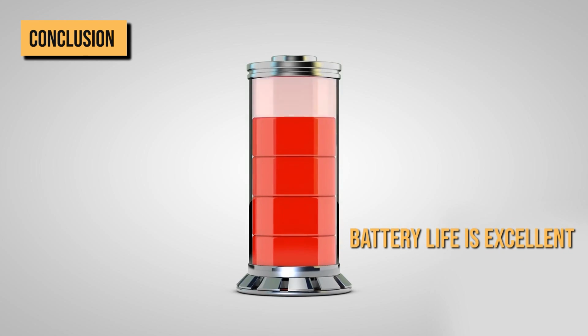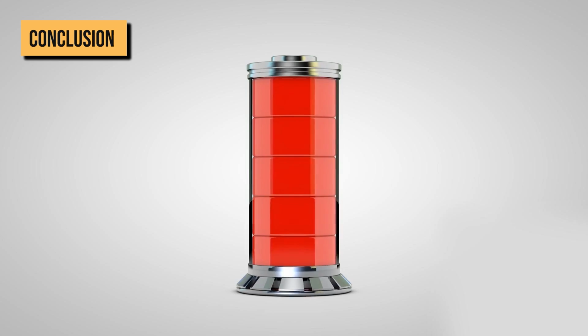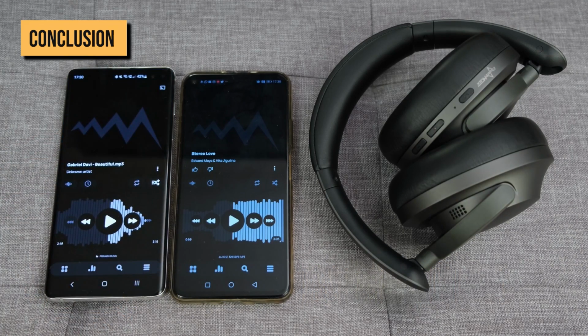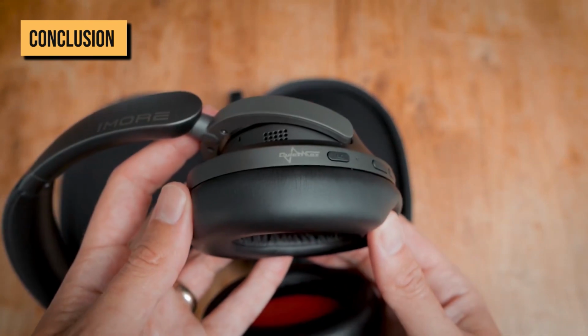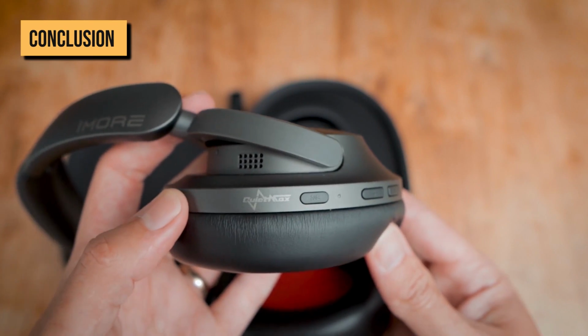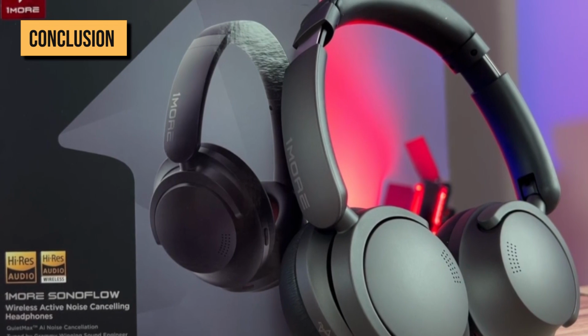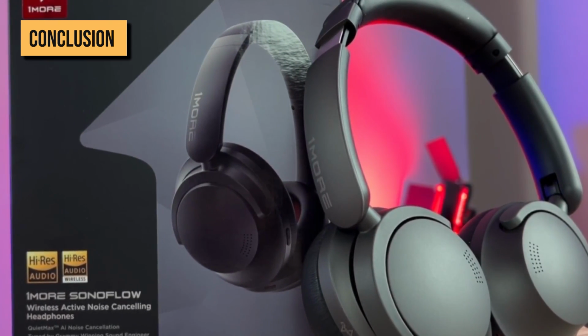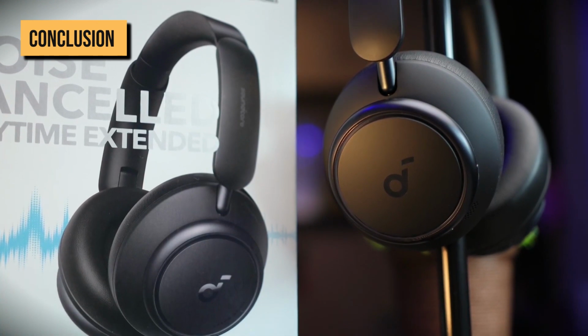The battery life is obviously excellent and the comfort levels are high, so these headphones will be ideal for most people who want good sound but need to know they're dependable enough for all-day wear, and these certainly are. So if you wear headphones for work, care about comfort, and you only have $80 to spend, you should definitely consider the 1More Sonoflow. The Q45s, on the other hand, drive quite the bargain.